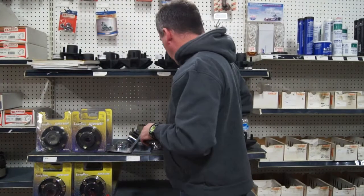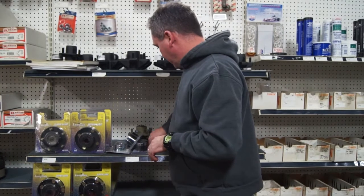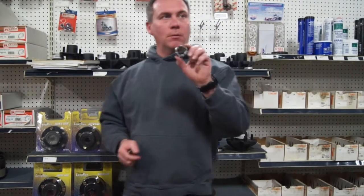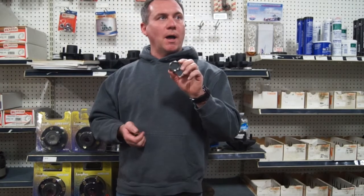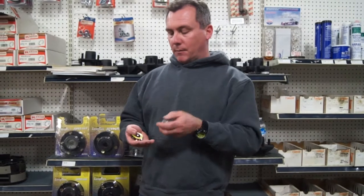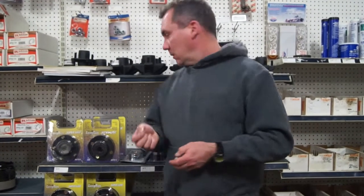Okay, when they're putting their hub back together, through the end of the spindle, they'll have the nut that they will, after they put the hub on, with the bearings there, and they put everything together, tighten up until there's no play in it. And then the kits come packaged with a cotter pin.